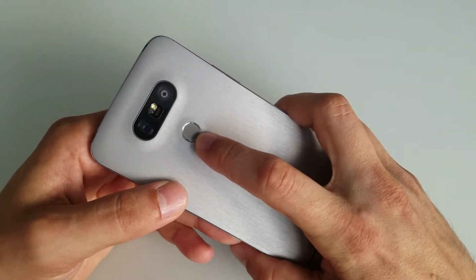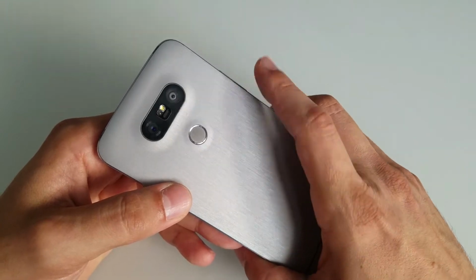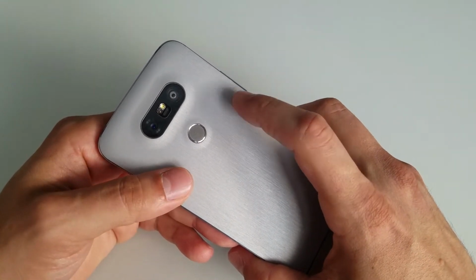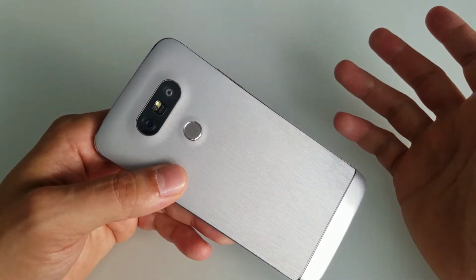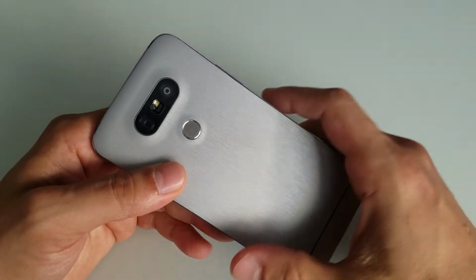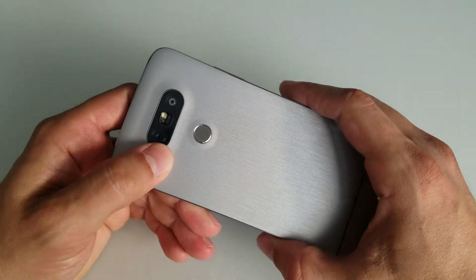That's our fingerprint reader, which, check this out, it makes this wobbly sound, which is a little bit annoying in my opinion. The fingerprint itself is not very fast. It locks the phone 100%, but as I said, it's a little bit on the slow side. The camera setup is a little bit ugly as well.